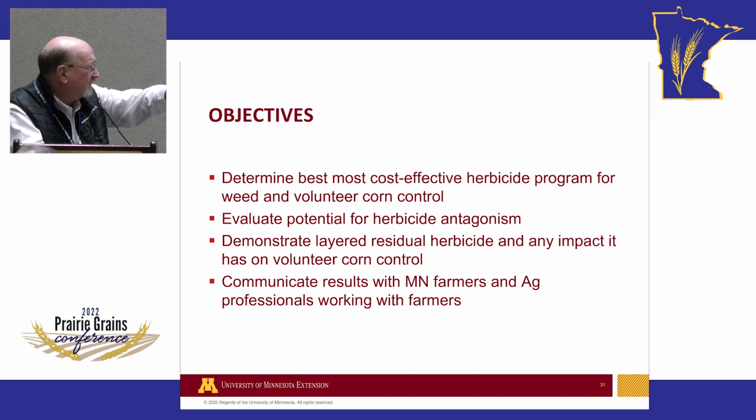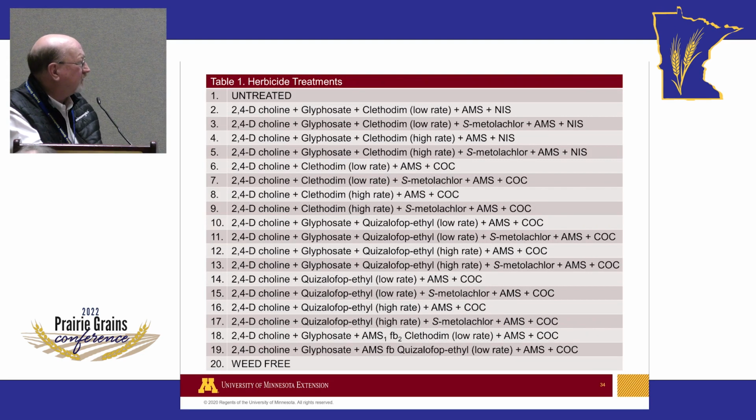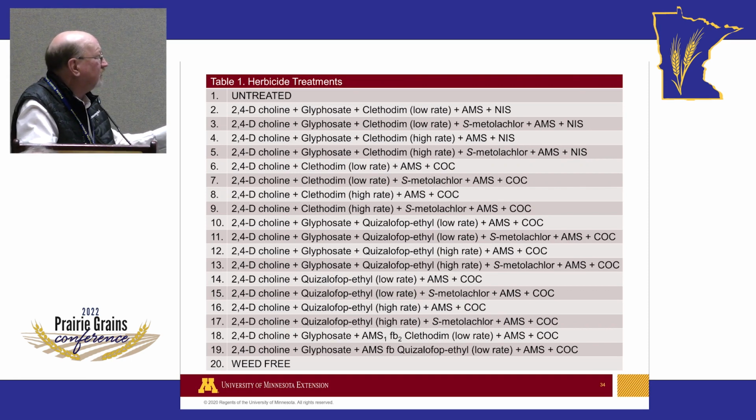Let me sift through here. According to my stuff, we got just a minute or two. The untreated control is number 1. Weed free is number 2. Treatments 2 through 9 are 2,4-D plus clethodim with the low rates, then a high rate, low rate, and a high rate, mixed with S-metolachlor, and then change your surfactants to AMS and non-ionics or AMS plus a crop oil concentrate.